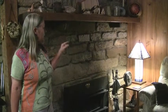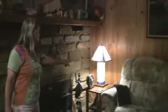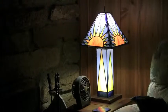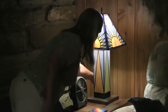I did the soldering. I put all the panels together, and then Doug did the actual assembling and the copper work on it. There's a copper base with the decorative solder on it, and so he actually put it all together after I soldered up all the little individual pieces. Wow. So you can have a night light, you can have a bright light, or you can just have a little light, if you just want a little bit of light.